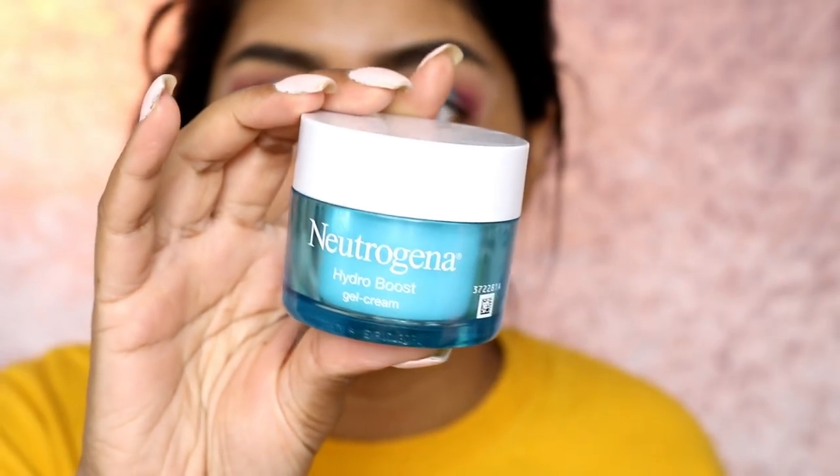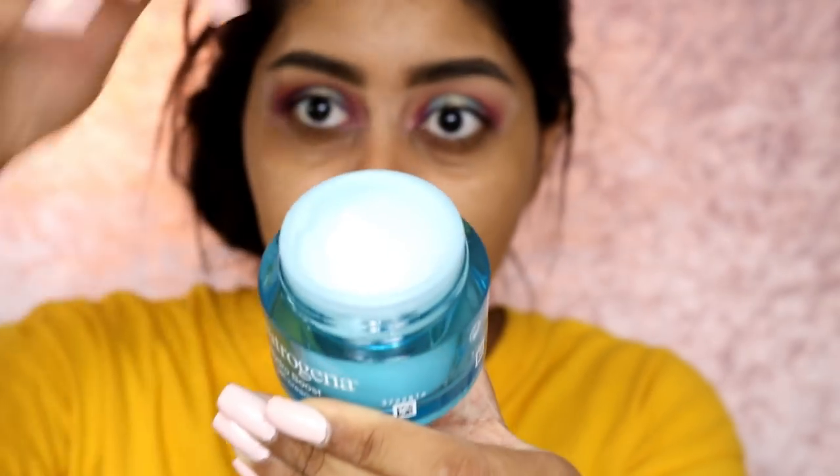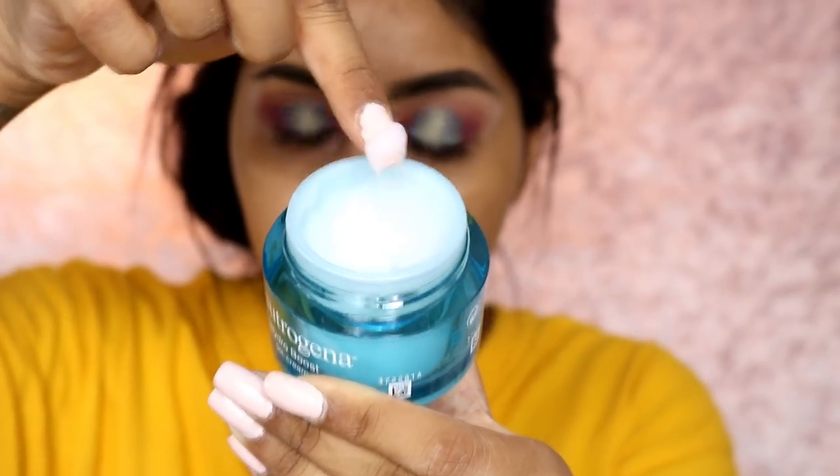I've got some here. Okay, so for moisturiser, I recently got this Neutrogena Hydro Boost Gel Cream. I absolutely love the face wash, so I was like, I need to try the face cream, and I've been loving it, especially with this hot weather.